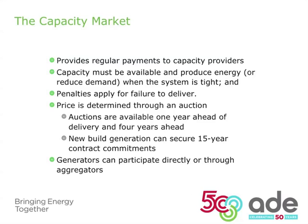Some generators and users say, that sounds like good value, but I don't know how to do it, or the regulations are quite heavy, I'm not sure how I participate, or I don't particularly want to get too involved. You can participate through aggregators. A number of companies in the marketplace, either suppliers or aggregators, will take a commission or a cut, but allow you to receive an element of that value without having to get stuck into the regulations.